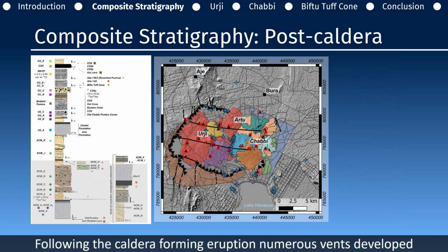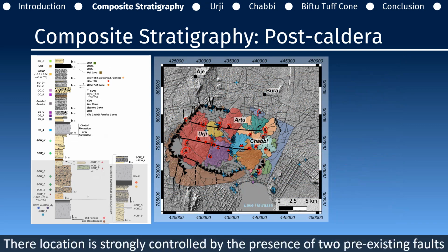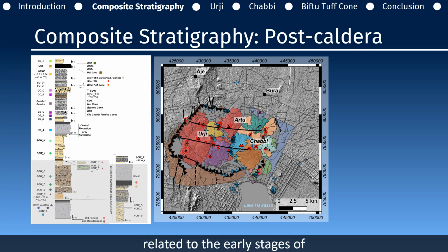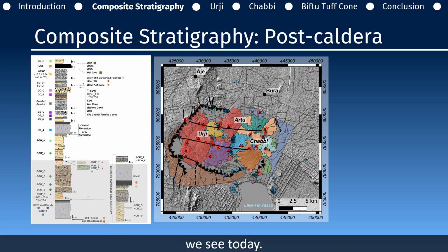Following the caldera-forming eruption, numerous vents developed within the caldera. Their location is strongly controlled by the presence of 2 pre-existing faults related to the early stages of rift development in the region. These vents erupted both explosively and effusively to build up the 3 main post-caldera edifices we see today.